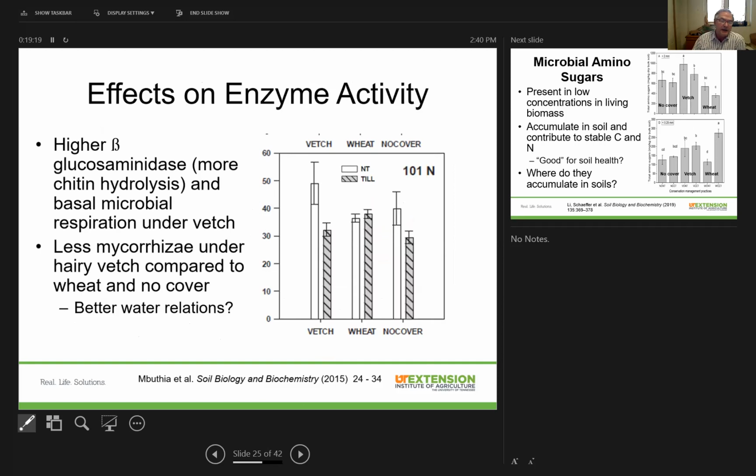We found higher enzyme activity, this enzyme being particularly important in chitin hydrolysis. We found it higher in the no-till vetch plots compared with the others. So there's obviously something going on, an interaction between the tillage as well as the cover crop. She also found less mycorrhizae under the hairy vetch compared to the wheat and no cover. We didn't follow through with this, but we suspect there may be some better water relations, and so mycorrhizae weren't forming under the hairy vetch system.